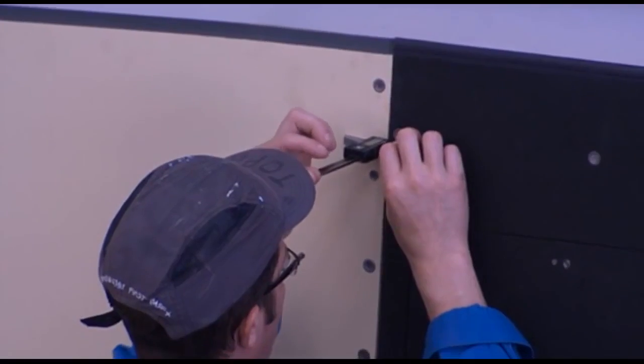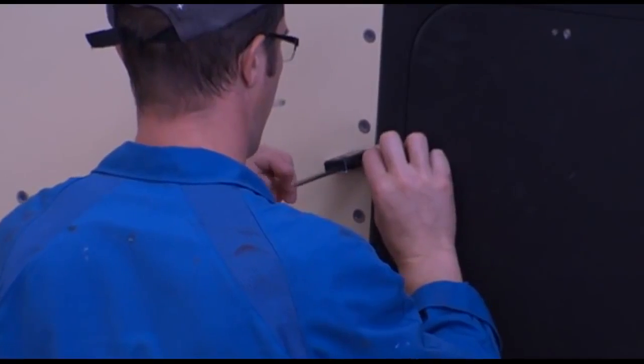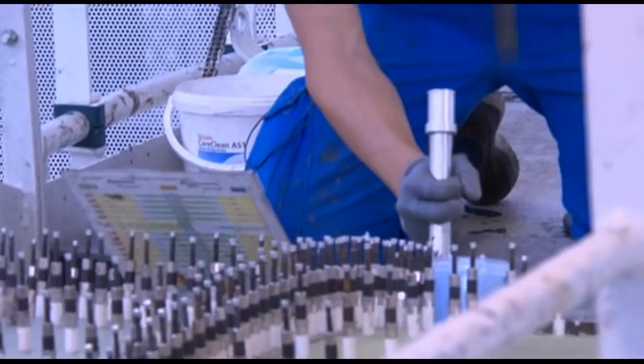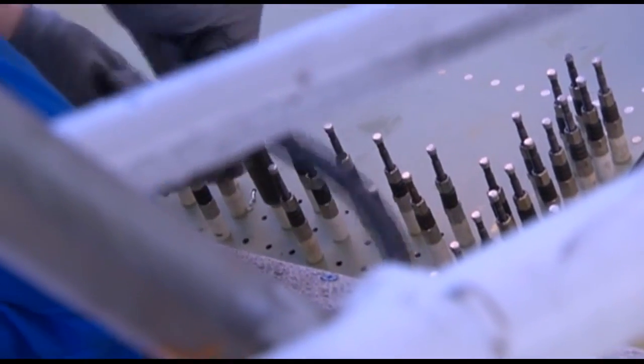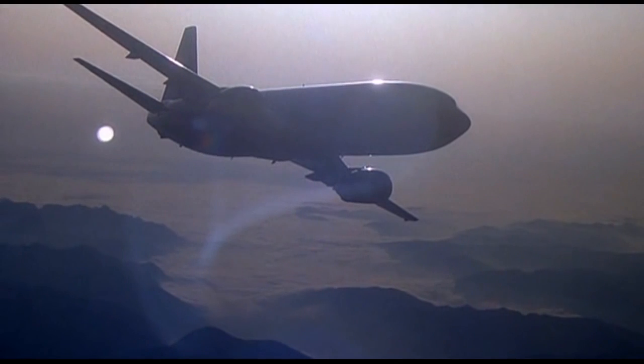The aluminium skin on the top of an A320 is less than 2 millimeters thick, about as thick as a coin. But this slender piece of metal helps keep passengers alive. Because the skies aren't nearly as friendly as they seem.